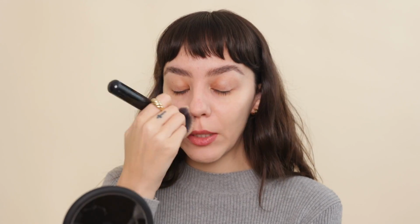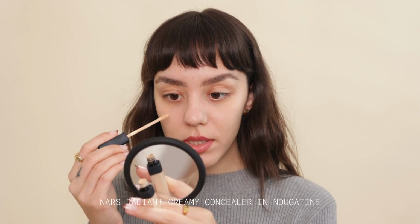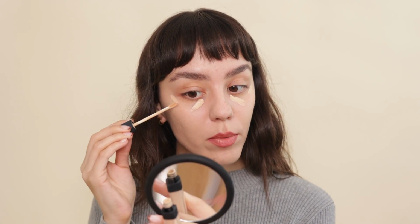One thing that you probably notice is I'm not going to use any color corrector, because overall I just don't feel like they work for me. Maybe it works for some people, but it doesn't work for me. I am, however, going to apply a little bit of under eye concealer. I'm using the NARS in the color 2.2 Nougatine. I'm just going to apply it under the eyes. I don't really want to apply it anywhere else.